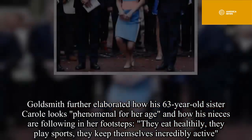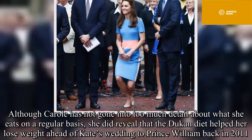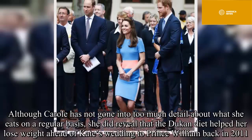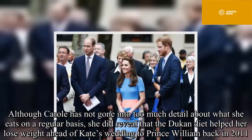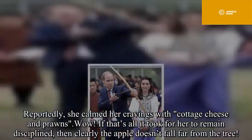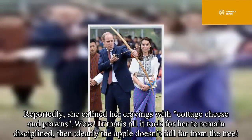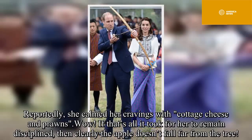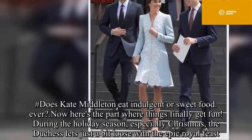Although Carol has not gone into too much detail about what she eats on a regular basis, she did reveal that the Duchess diet helped her lose weight ahead of Kate's wedding to Prince William back in 2011. Reportedly, she calmed her cravings with cottage cheese and prawns. Wow. If that's all it took for her to remain disciplined, then clearly the apple doesn't fall far from the tree. Number: does Kate Middleton eat indulgent or sweet food?